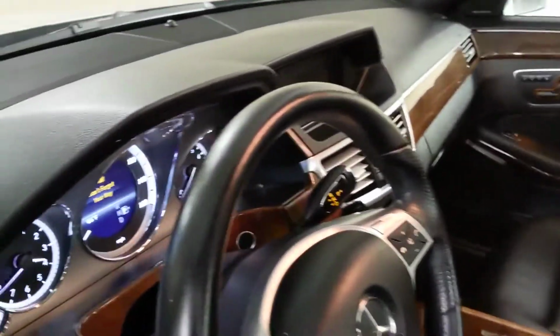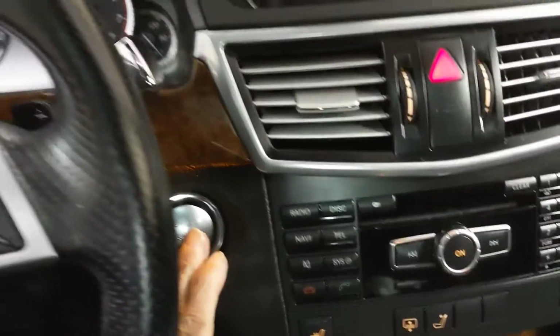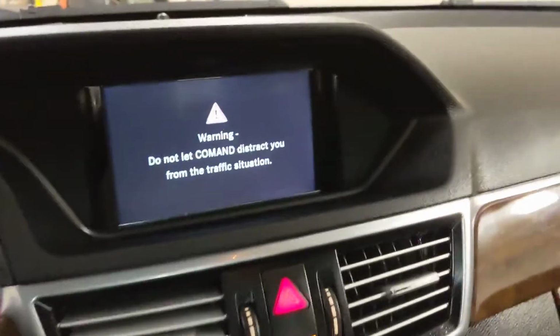Power moonroof. This has the black headliner. Gives it a really luxurious look. Lots of really nice looking wood. That's real wood. It's not plastic. And to start it, you just push the button. It starts up.